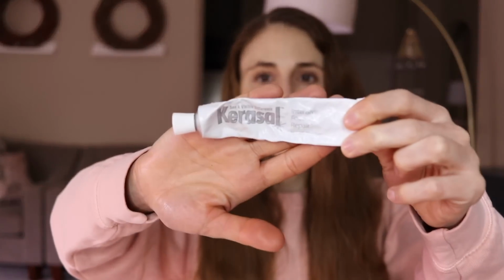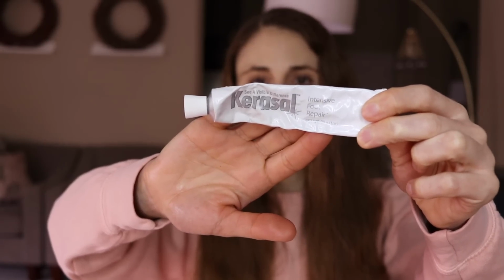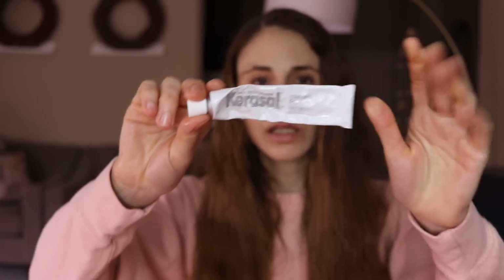Now, a product I've been using long before I was ever on the internet, so this is what makes it into the Holy Grail category, is Carousel foot ointment. This is a Urea foot ointment. I put it on my heels a few nights a week. It's really good. Completely transforms them.